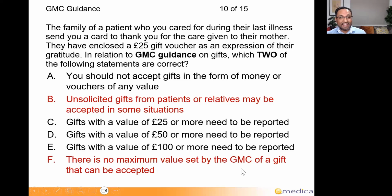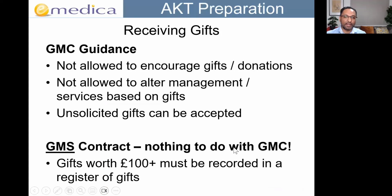Those doctors working in a GMS practice, GMS is one of the 4 NHS GP practice contract types, GMS, PMS, APMS, PCTMS, okay? Under that contract, there's a rule about high value gifts, £100 or more, but that's nothing to do with GMC guidance, which is what this question is testing, okay? So GMC guidance, it lays out when we can and cannot accept gifts.